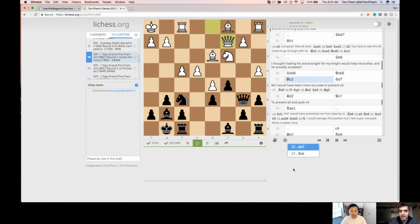In a situation like this, you want to stay as flexible as possible. Meaning, you're not sure yet whether your bishop wants to go to d7 or your knight wants to go to d7, but you know your rook wants to go to e8. For sure, yeah. And if you're looking to prevent e5, then it makes a lot of sense to play rook e8 first. Yeah.